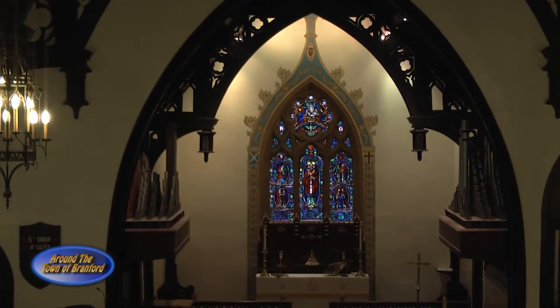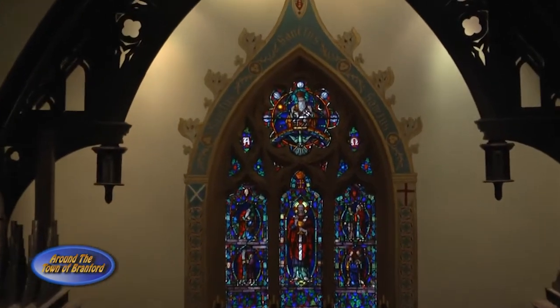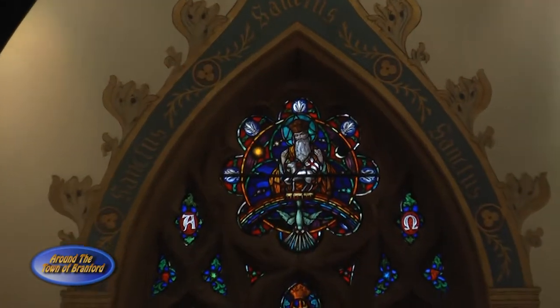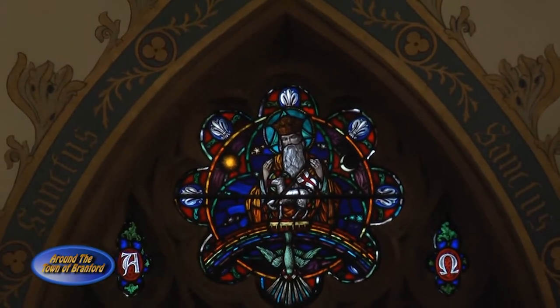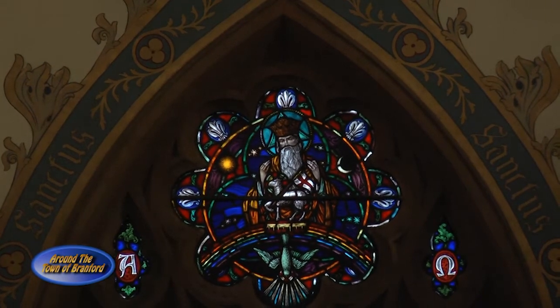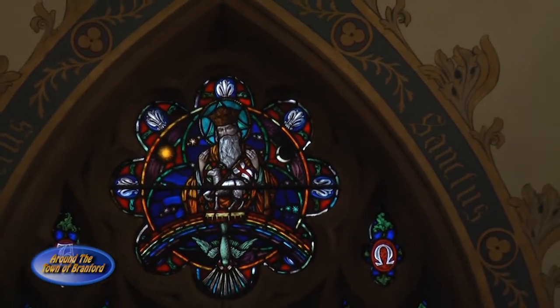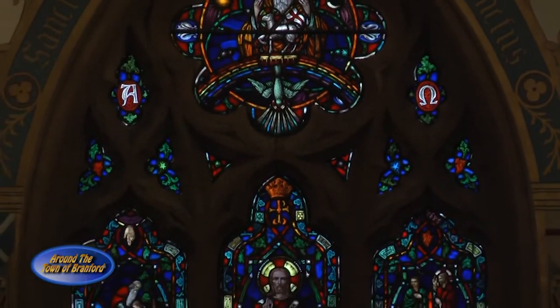But the Tribble window has tons of imagery in it. The one on the top with God the King, with the Alpha and the Omega, and the rainbow, which is always a symbol of a kept promise on God's part that will never be washed away by flood again. But all kinds of other images from Jesus' life, with Jesus in the center.